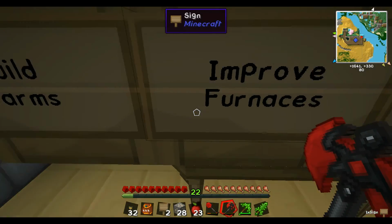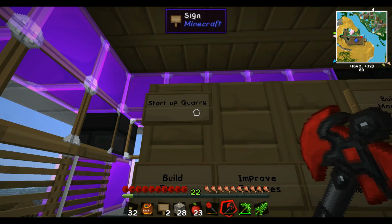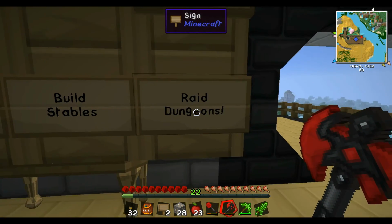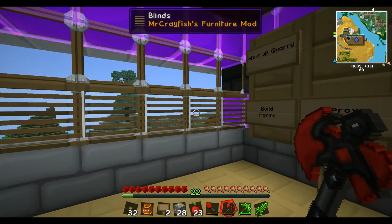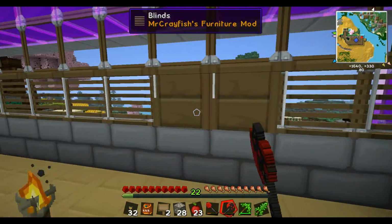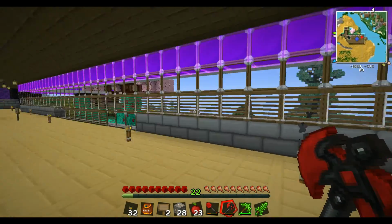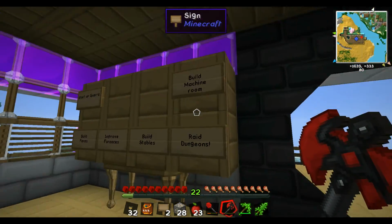Build the kitchen. The kitchen's built, but we haven't put the stuff in it. We've got to improve the furnaces. Build farms. Start up the quarry. I've got to show you the quarry. Build a stables. And raid dungeons. I found loads of dungeons in my little explorations, and you can probably see all the markers on the map. I've also made some blinds, look, so we can close the blinds if anyone gets on our nerves. Which is pretty cool, actually. I quite like them, and I just figured, you know, they look cool just like that anyway. So yeah, we've got to do all this.